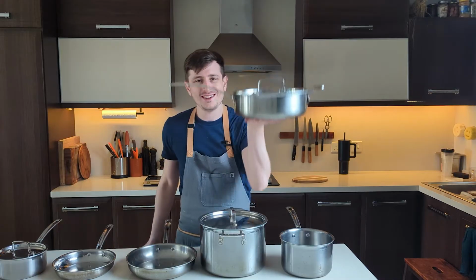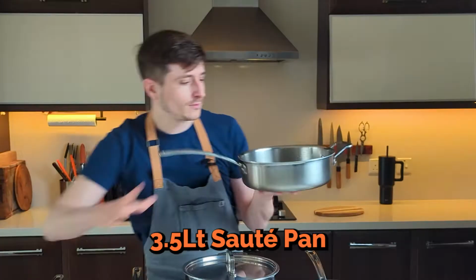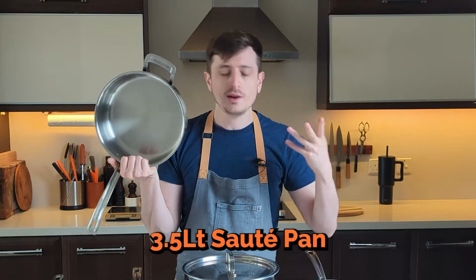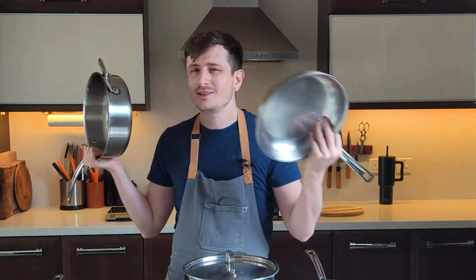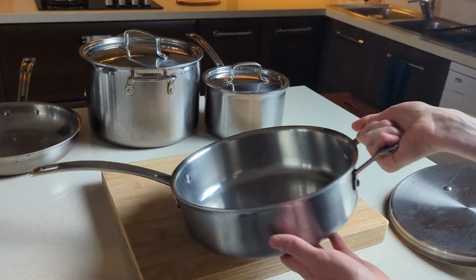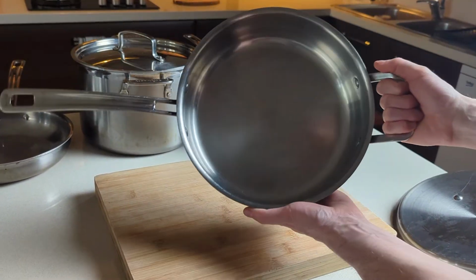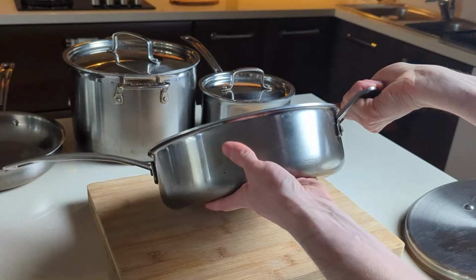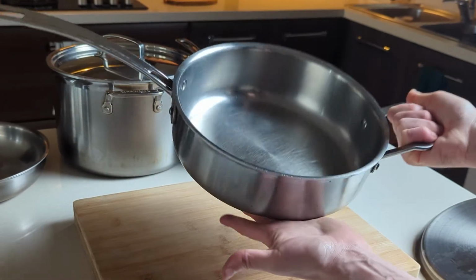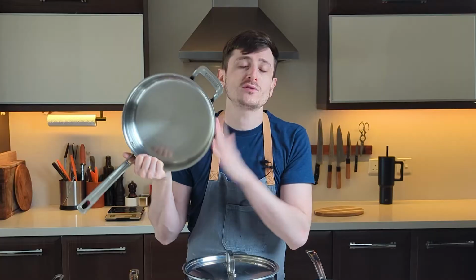And that is going to be this bad boy. I believe they list it as a saute pan, which to me, this is a saute pan, but I'm not going to get into it. This is basically a high-sided skillet, saute pan, frying pan, whatever you want to call it. If you had to buy just one pot or one pan out of all of these, this is by far, I think, the most valuable pot and pan in my collection and the one that gets most use.